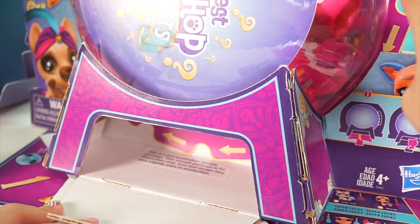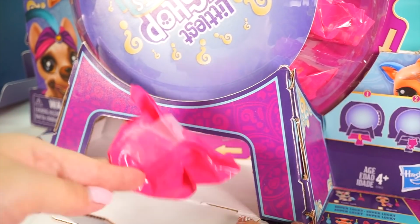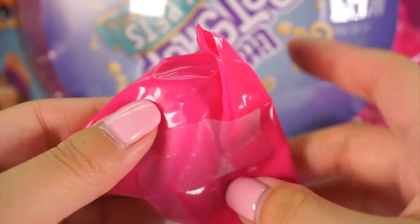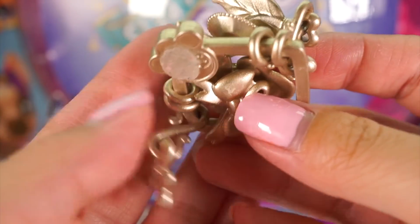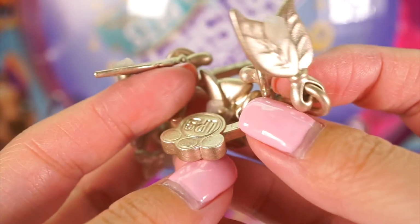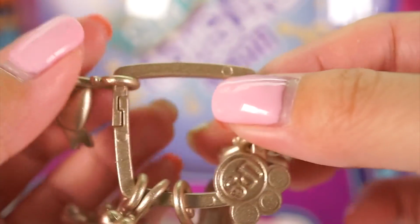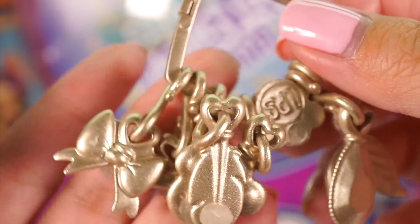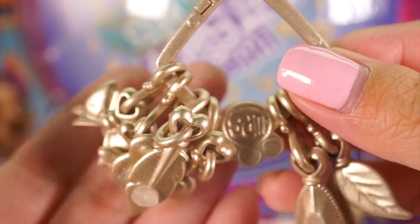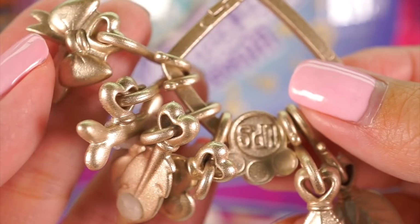All right, guys, turning for our next one. So we're going to turn and the next one is ready for us to open. So I think this one is either a charm or a smaller LPS because that's what it feels like. Ooh, whoa, what in the world? So the other charm we got was yellow. This one is like gold. Well, not gold. It's like bronze-ish. I don't know how to describe this color. It doesn't look the same on camera. It's kind of like silver-ish, but not really.